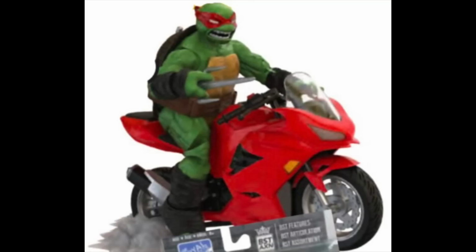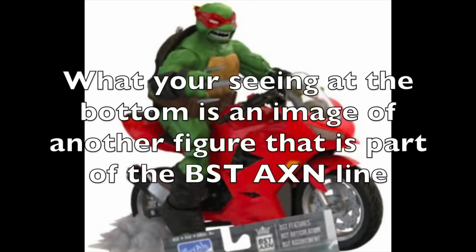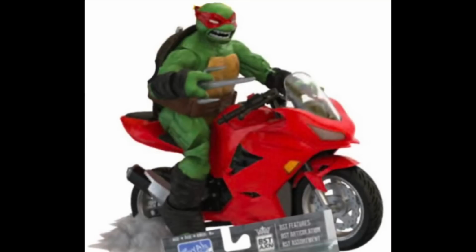Also from the toy book, we got our first look at a new Teenage Mutant Ninja Turtle figure from the Loyal Subjects. So it's not clear if this is going to be part of their BST AXN line or something different. In the toy book article, it had listed some other figures that we had already seen for the BST AXN line, and it actually mentioned those figures as being part of that line, whereas this was not. There was no mention of it being part of the BST AXN line. It might be, but it's not clear whether it is or not. There was also no mention of the scale of this figure, but it is of Raphael, and he's going to come with a motorcycle.